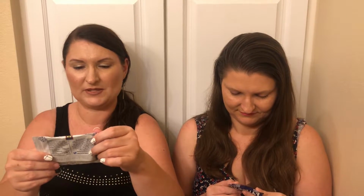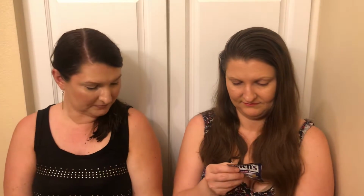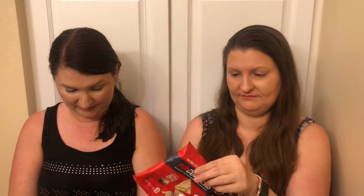And I feel like I always get one of these, a stroopwafel, if I'm saying that right, and caramel. My daughter always begs me to share these with her, so I probably will. Then something else I like that I'm getting again is Do One Better popcorners, sweet and salty kettle corn. I can eat this so fast. They're so easy to eat and they're yummy.